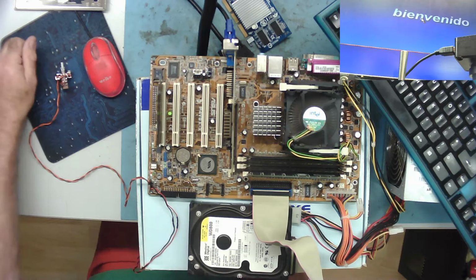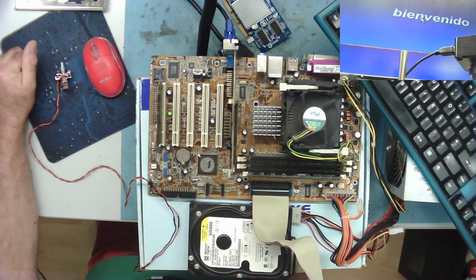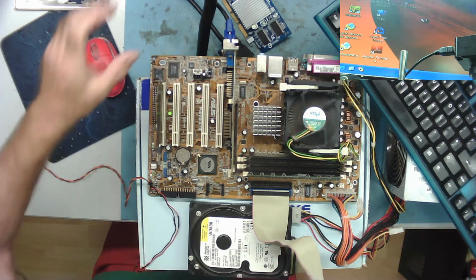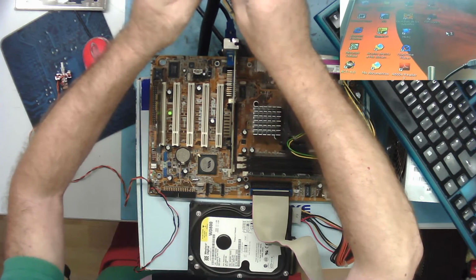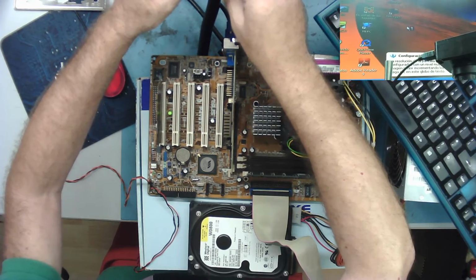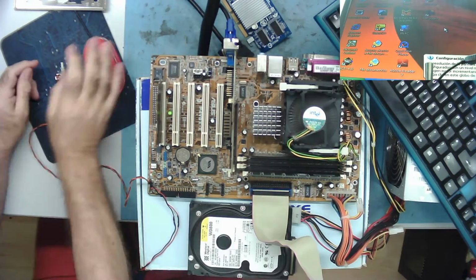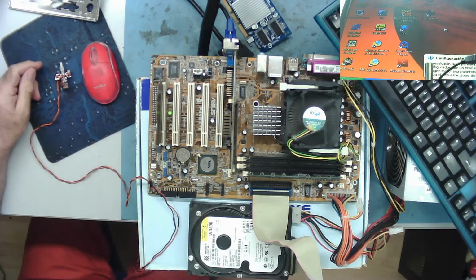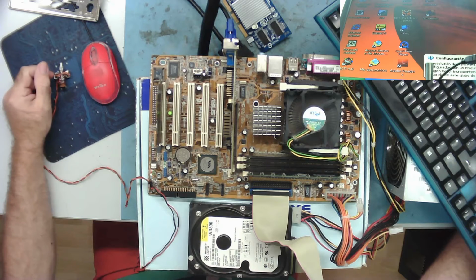It's encrypted in Spanish. And we're in. It's all there. I was just mentioning the resolution of the screen. It's low. We can probably change that. This will be because it's using a different graphics card to the original one. That's why.